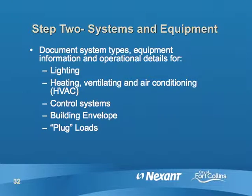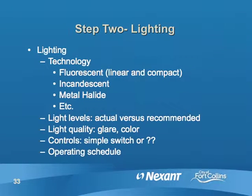So this gets into more of the specifics of the types of systems you have. Of course, there's lighting, there's HVAC, the control systems, the building envelope, and the plug loads. Lighting.